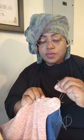What I like about this material, I haven't clipped that edge that you see sticking out, but what I like about the plush material is if you use the lighter color, the thread disappears and it helps you get a cleaner look. So that's what I like about plush material.